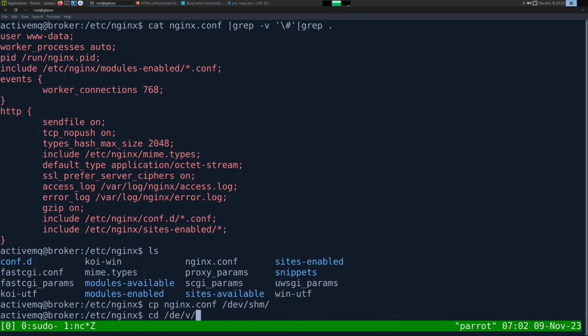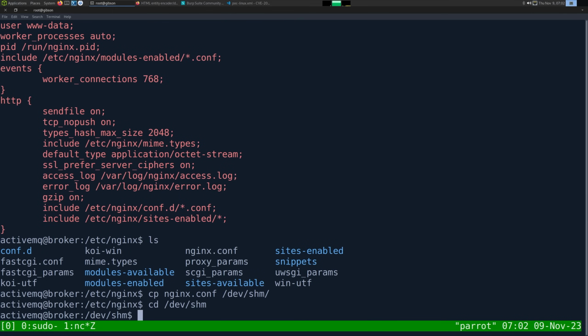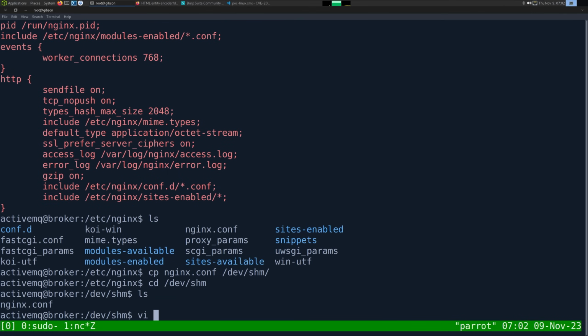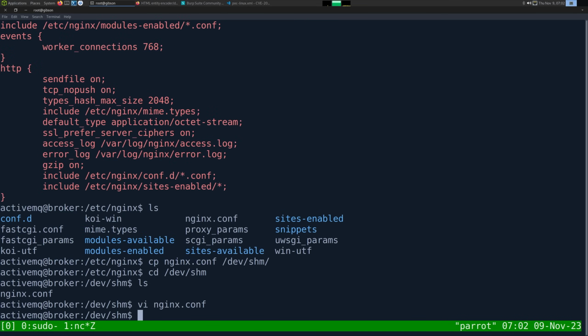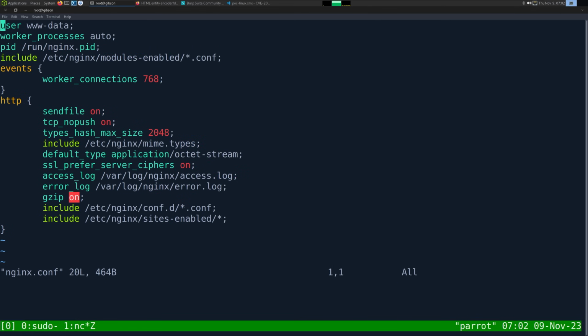We can go in there. And then let's vi nginx.conf. I probably should redo that grep to n. Let's move n to nginx.conf. Now when we view it, we have no comments. So let's change www-data to root. We don't need the PID.